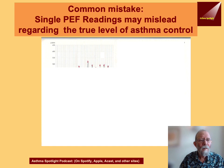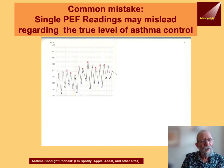Now, I wanted to highlight something, and that is a lot of people think that they can just measure their peak flow now and again. So you measure it once a month or twice a month. And in this graph, I'm just illustrating somebody who's measured his peak flow just now and again. So you can see, if you look at those readings, they are around about the 500 mark. So if those were the only readings that this person had taken, he would think that his peak flow was well controlled, and therefore his asthma was well controlled. However, if you look at the whole chart where this person's done the readings morning and evening and from day to day, you get a completely different picture.